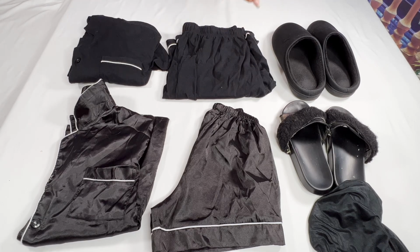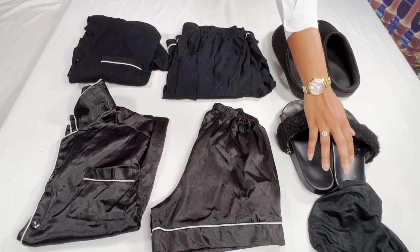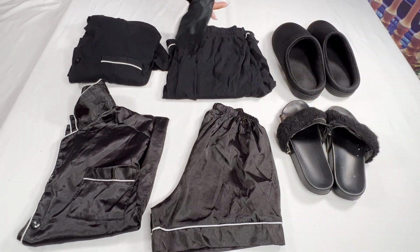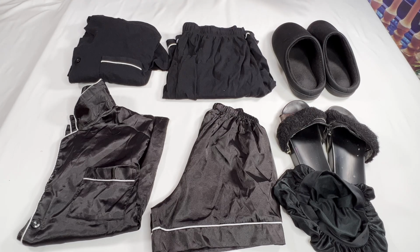If you are a germaphobe or do not like walking bare feet, you definitely want to bring your bedroom slides. And last but not least, for the women that like to protect their hair, a satin bonnet is definitely recommended. And that's it for sleepwear. Up next, makeup.